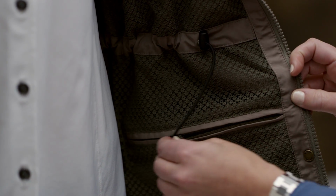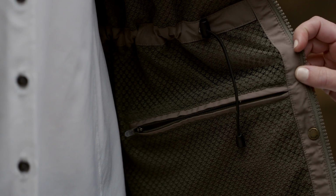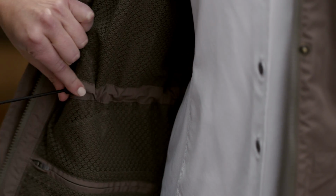And for valuables like your passport, room key, a wallet, or phone, there are easy-to-access interior security pockets. Adjusting the fit is a cinch thanks to the internal drawstring waist.